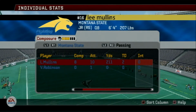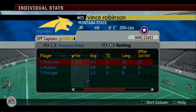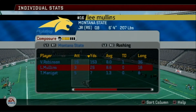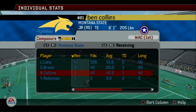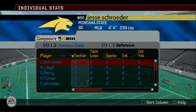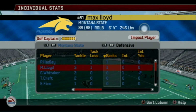Can we talk about Lee Mullins? He was 8 of 10 for 211 yards and a touchdown, looking like Jimmy Garoppolo in that NFC Championship a couple of years ago. And that was kind of the goal going into this game. I didn't want the game to be on the shoulders of Lee Mullins, but when he had to throw the football, he did a good job. He limited mistakes. Our only turnover was a fumble, so no interceptions or anything like that, which is really good. His first game without throwing a pick six.